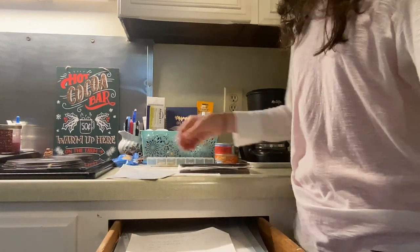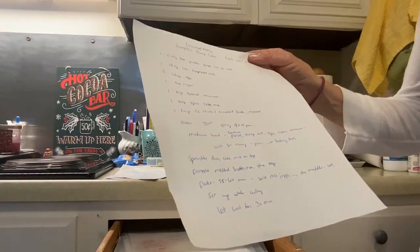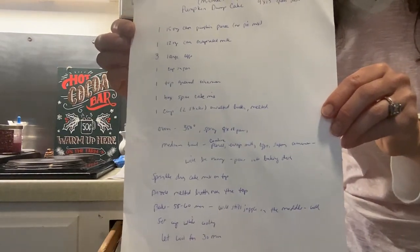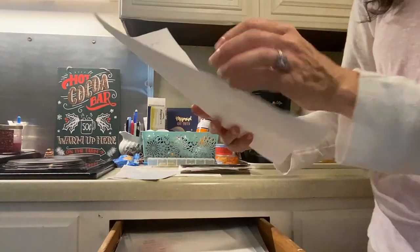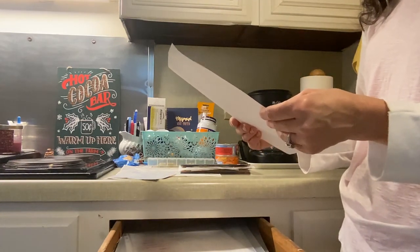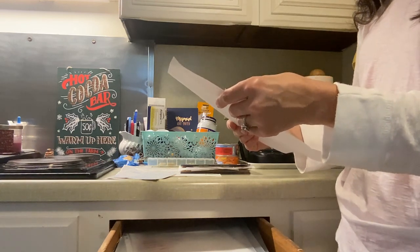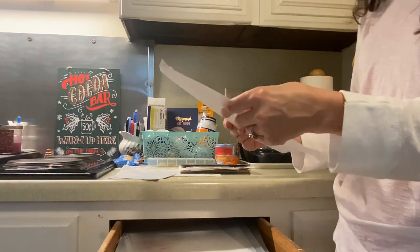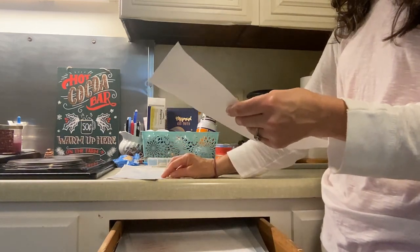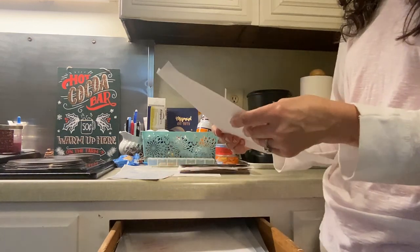Oh, and then I found this. Minimal Mom had a very easy pumpkin dump cake, and I don't know that I ever made it, but she talked about how great it was. So I think I'm gonna try it, and I've already got the pumpkin puree. Let's see, I've got the evaporated milk, I think, and then I've got the eggs, sugar, ground cinnamon. What I'm gonna look for is a spice cake mix, which they're kind of hard to find, and I think you can just use a yellow cake mix.